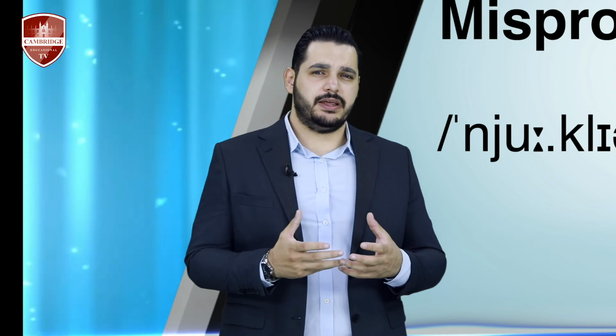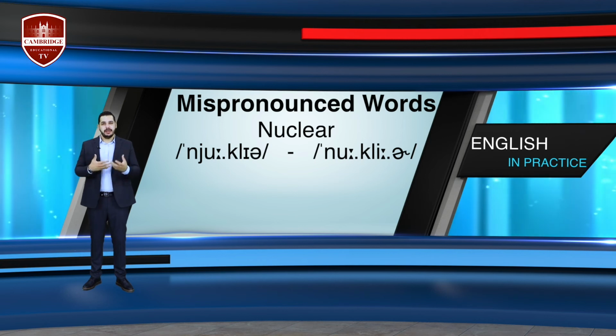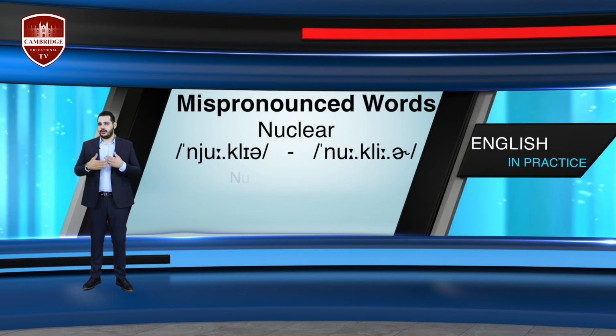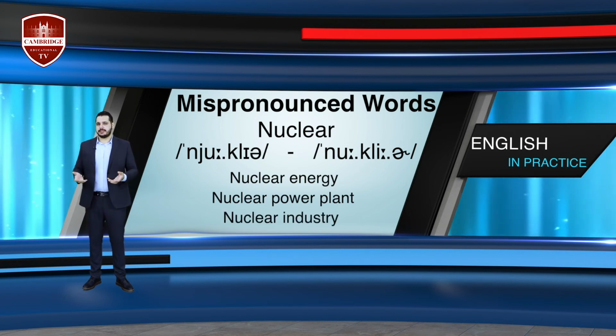As to the meaning, the word nuclear can have different meanings in different contexts, but the most common one is the meaning related to superpower weapons. So you will hear this word being used in phrases like nuclear energy, nuclear power plant, nuclear industry, etc.